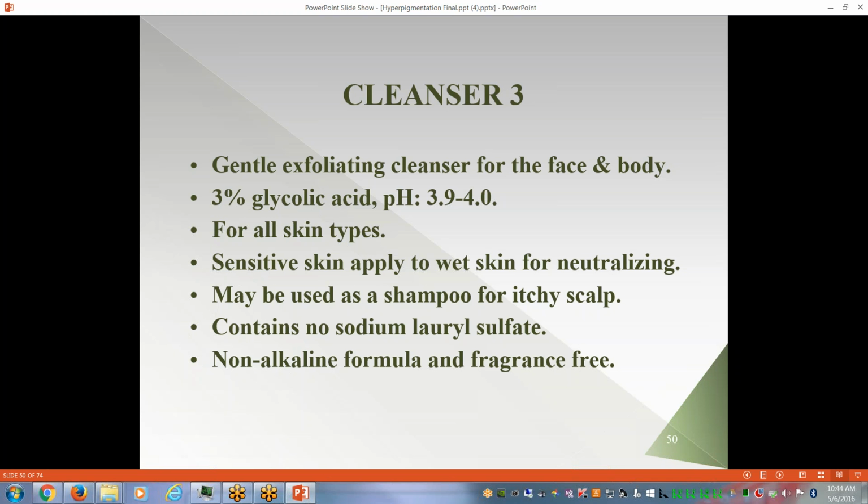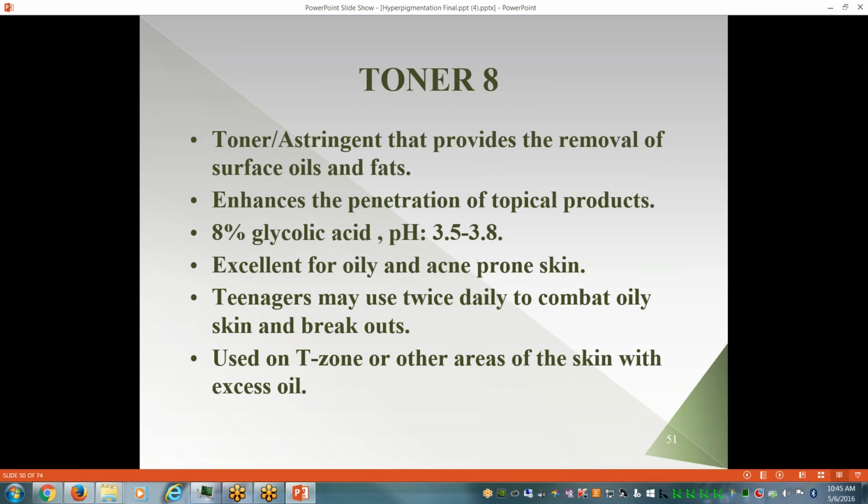It's a 3% glycolic acid with a higher pH, 3.9 to 4.0. You don't want it to strip the natural mantle on the skin. It's excellent for all skin types, and for sensitive skin, apply to wet skin for a little bit of neutralizing. You can use it as a shampoo for itchy scalp. If I have a little psoriasis on my head, I'll take some and I'll massage it in, and it really does help that. And of course it contains no sodium lauryl sulfate. It's a non-alkaline formula and it's fragrance free. It is a wonderful product. Every esthetician should have this on her back bar and every retail person should have this to use.